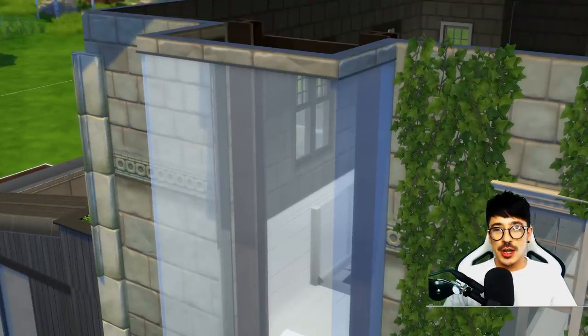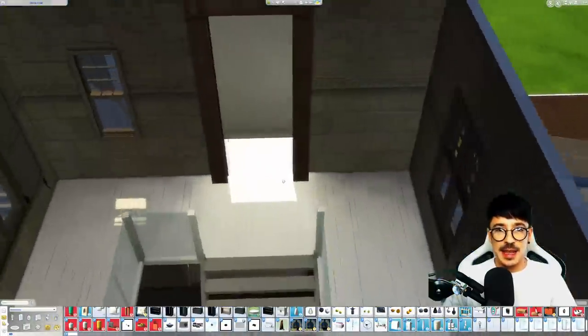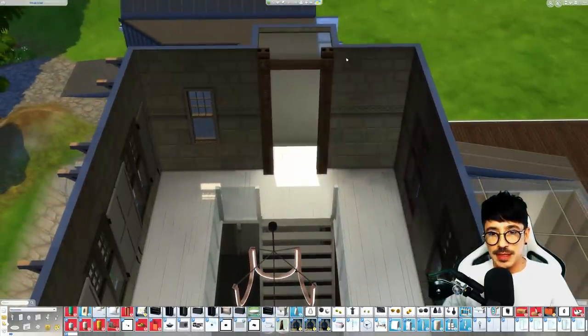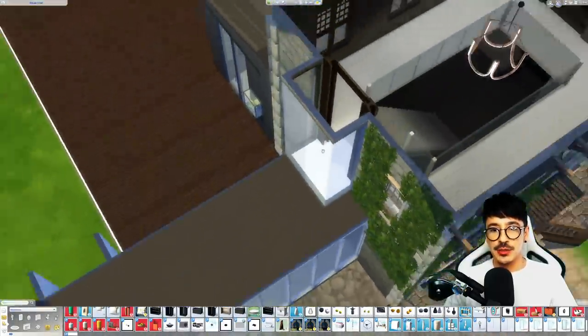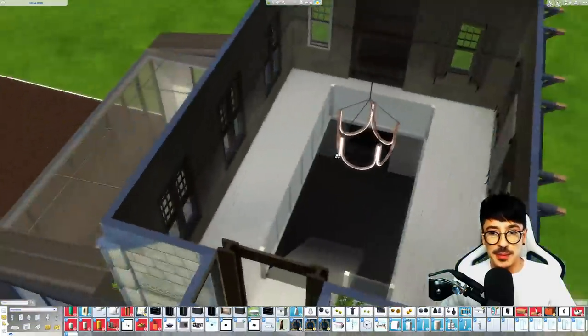And I was like, oh, structurally that wouldn't be possible. So what I did is I fitted a big steel beam on the inside to hold up the chimney breast, or the actual chimney above it, just for realism purposes once again.